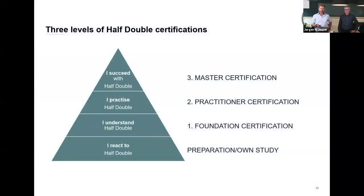Looking at the different levels of the Half Double certification, some of you have heard about it. There will be some preparation for this certification journey and some study on your own. Usually people react to it; some find it fascinating, inspiring, difficult, and so forth. The first level of this certification is what we call the foundation. This focuses on: I understand what Half Double is. I see the possibilities, I know what options there are, how it works together, and I have an understanding of how this could fit in my own organization.